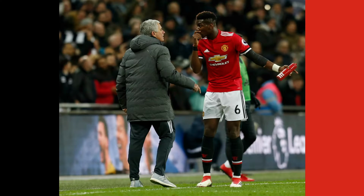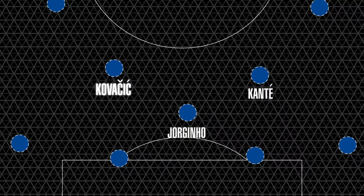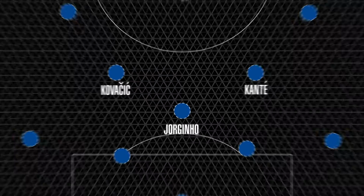What's the difference for Pogba then? It could be as simple as his position on the pitch. At Chelsea, Kovacic is allowed to roam further forward in a 4-3-3 formation with Jorginho anchoring midfield and N'Golo Kante able to cover any space that the Croatian departs.